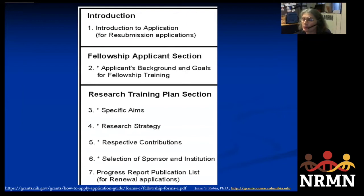You would get your 10-page set of reviewers' comments, and then you would respond in this introduction. You would say, reviewer number one felt these were the strengths and these were the weaknesses. This is how I'm correcting the weaknesses. And you would then do that in this introduction document. But for those of you that are applying the first time, there's no introduction. There's also no progress report publication list because there is no progress report. So I've just removed 2 sections of the application.